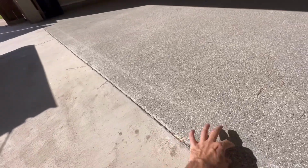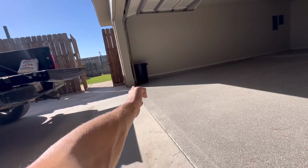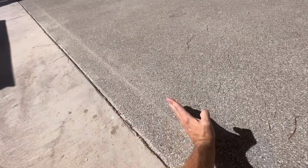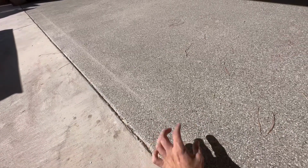We're gonna get a transition strip here, weather stripping for the garage. The way this is built, they put the expansion joint a little too far out, so the garage door shuts here and all this is exposed outside. So we're gonna get a transition piece that covers that.